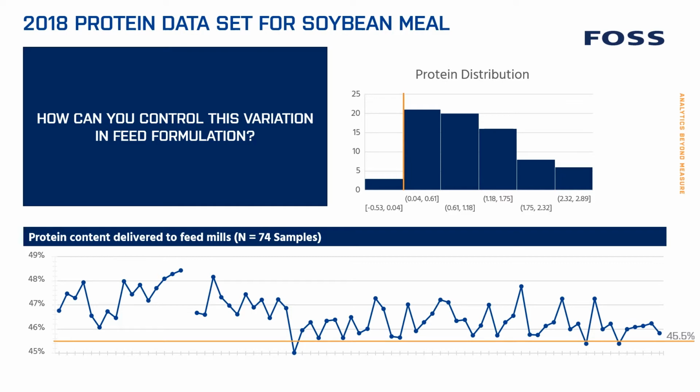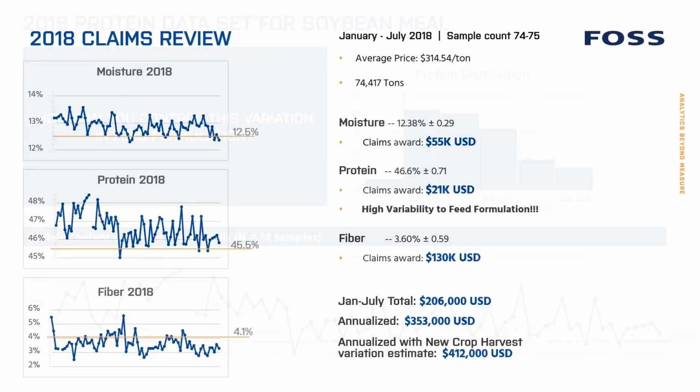The claims in protein are not the point of this slide, even though, as you will see on the next slide, they were worth $21,000. The point to this slide is the variation and variability. Having NIR as a tool would enable more testing and the ability to handle the variability in your raw materials.